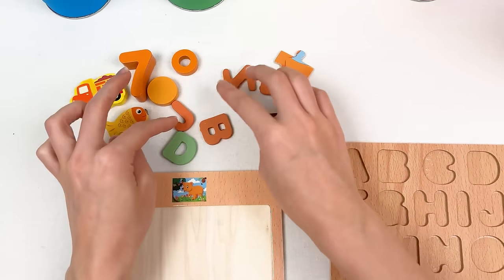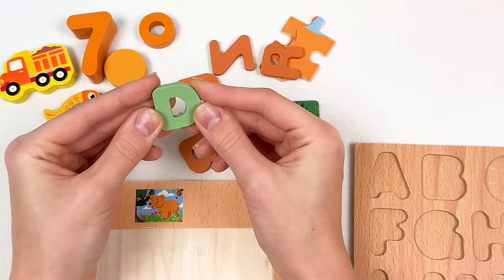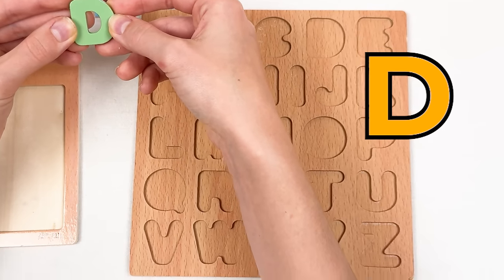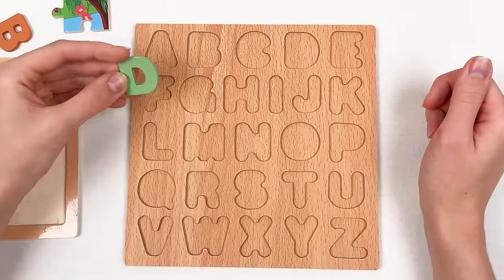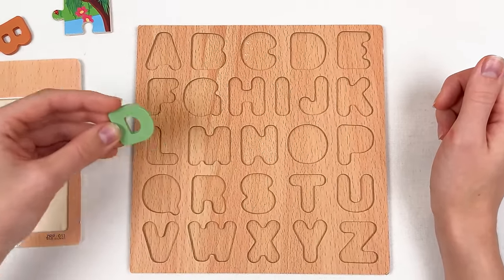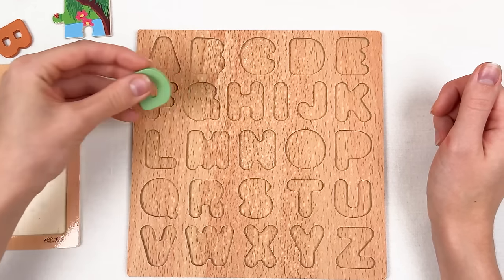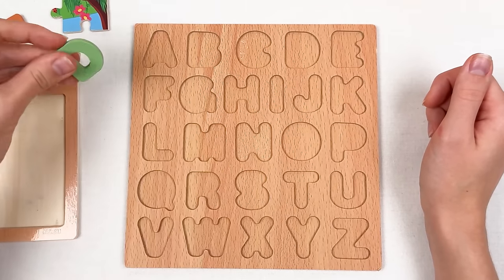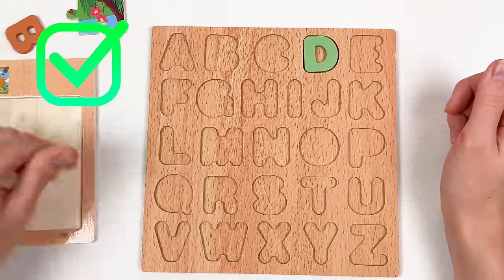Let's see what we have. Let's start from the alphabet. We have letter D. Do you remember the sound for letter D? The sound is D. Where should it belong? Maybe here? No. Maybe here? No. Maybe here? Yes! Well done!